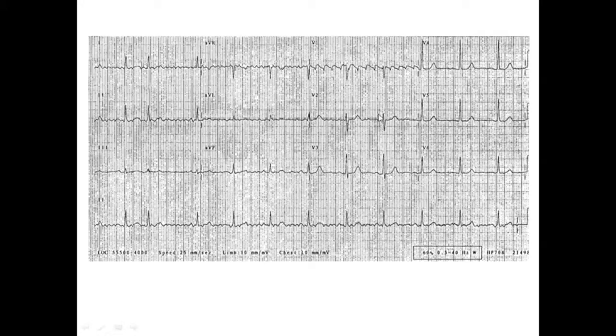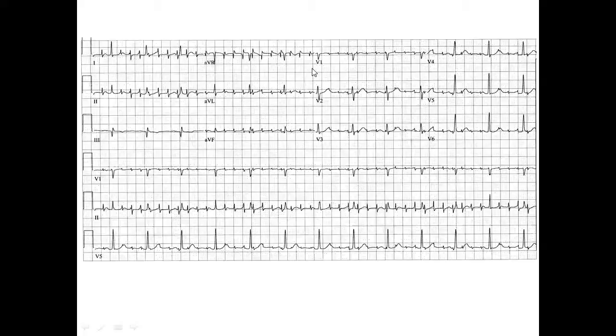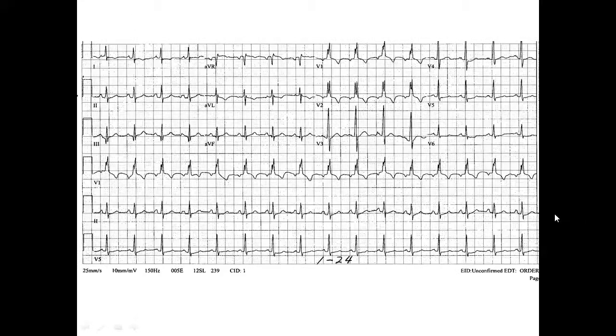But the same thing: QRSs are regular, which means it has to be a fixed conduction ratio, in which case the flutter wave and the QRS should maintain a fixed relationship. It doesn't. So this is someone who was shivering. Well, some electrical artifacts can simulate atrial flutter, but notice that QRSs are occurring regularly, and there's a P wave there, so ignore some of those artifacts.